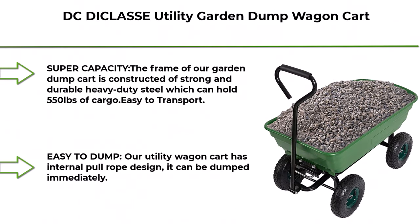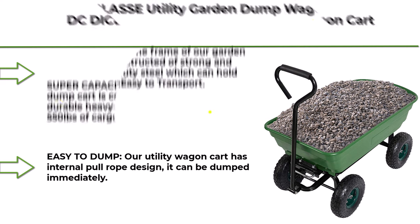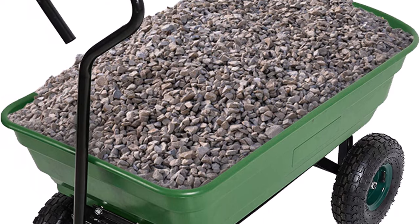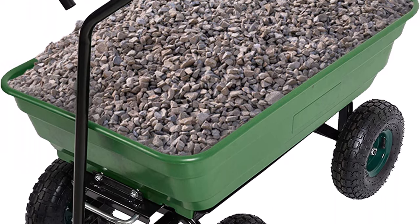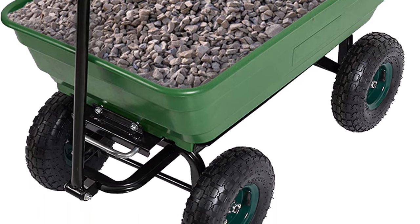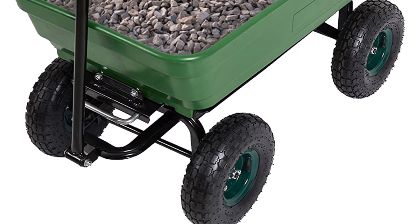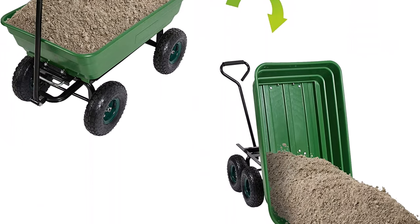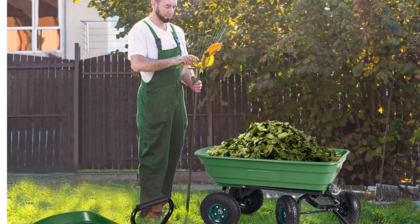Top 3. DICLASSE Utility Garden Dump Wagon Cart, 550 lbs capacity, heavy-duty lawn trolley yard wheelbarrow carrier with sturdy steel frame for outdoor camping, picnic, riding, yard, green. Super capacity. The frame of our garden dump cart is constructed of strong and durable heavy-duty steel, which can hold 550 lbs of cargo. Easy to transport.